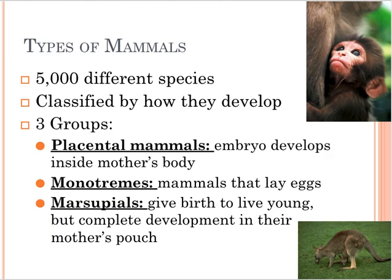When we group the over 5,000 different species of mammals, we do it by how they develop. That leaves us with three main groups: the placental mammals, the monotremes, and the marsupials. Placental mammals like humans, apes, horses, and many others develop inside the mother's womb. Monotremes are just weirdos. These guys are mammals that lay eggs, but they have all of the other features of mammals, so they get to stay in our group. Platypus and echidnas are examples of critters in the monotreme group.